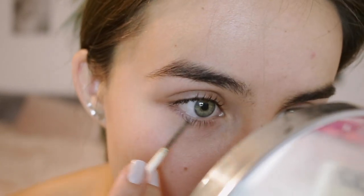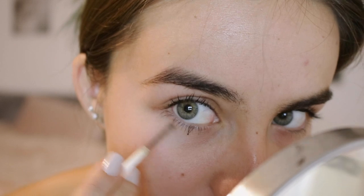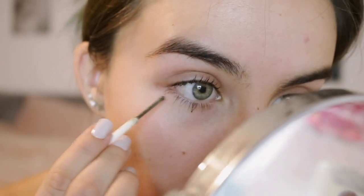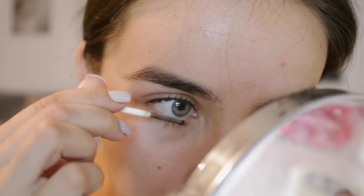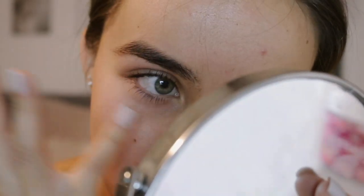For my bottom eyelashes, I get the tip like this and go like this at first, so it gets a ton of product on the tip of the eyelashes because I feel like that's where it's the lightest, and then you can go to the root again and work it down. If you get it on your skin, take it off like that. I'm gonna do the next eye and then I'll come back and show you guys how I do my brows. It's pretty simple though.